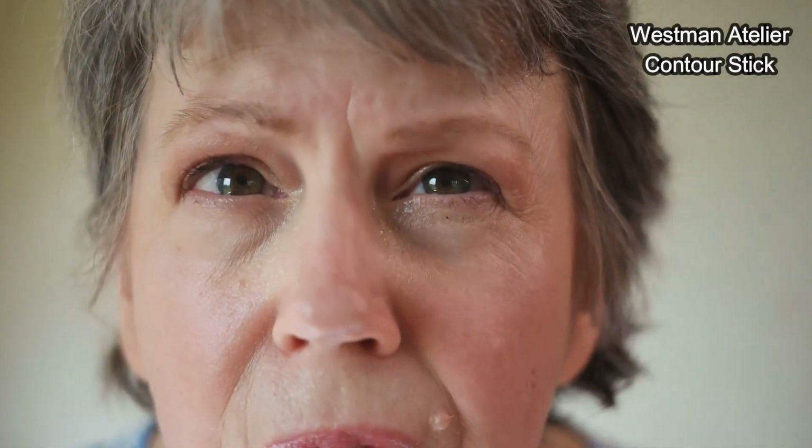Now the contour sticks, I think these are usually considered to be very good products, and they go on so sheer that I think they're very nice. I think the Biscuit one worked really nicely on my eyes today, and I'll try a little bit of this one and the darker color on my eyes. We can see what that looks like, and I think that's also really pretty. So even though Westman Atelier doesn't make an eyeshadow that I have been entirely happy with so far, I think these are pretty nice as a casual eyeshadow enhancement.